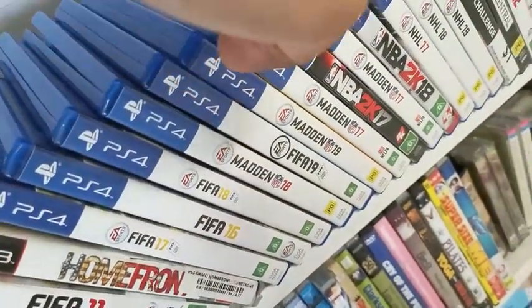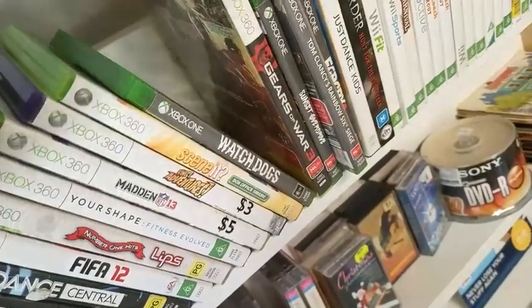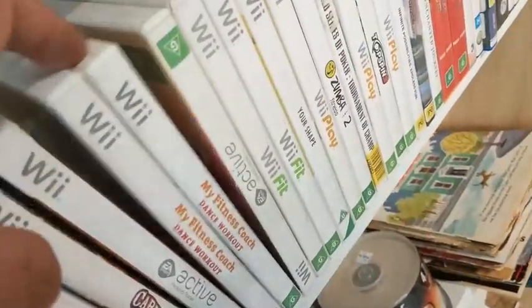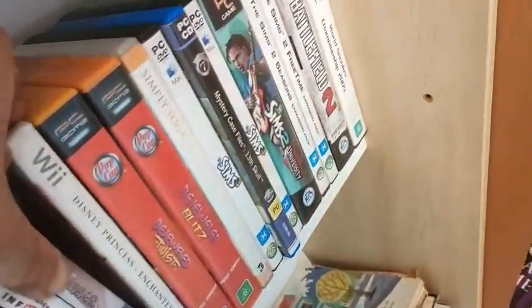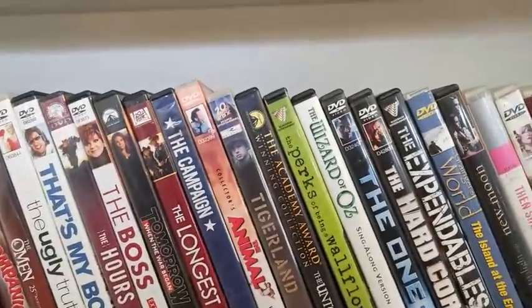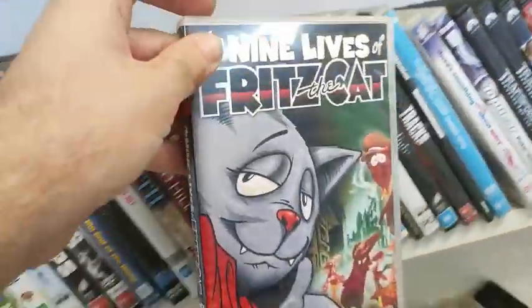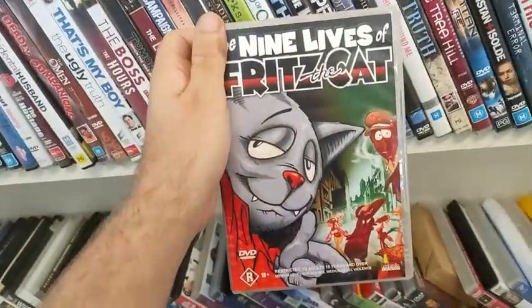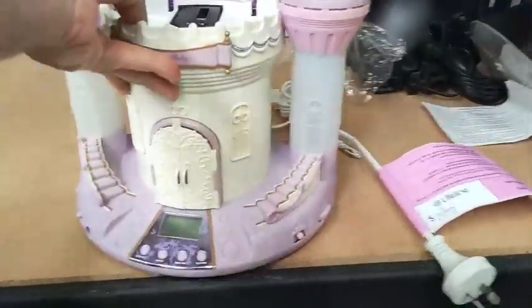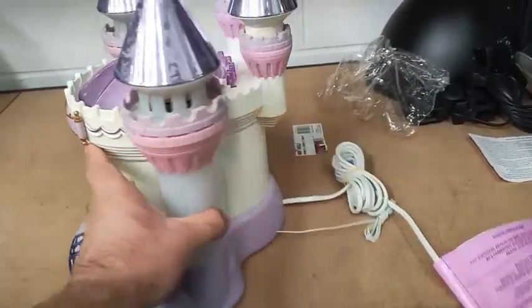Lot of sports. That's a good game. Banner Saga. Oh my god, no way. Ralph Bakshi. Holy cow. What on earth is this? Princess Ruby CD player. Like it's a castle.